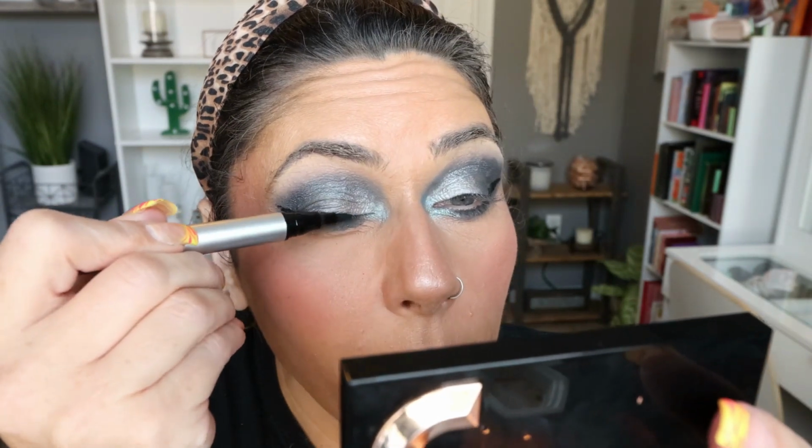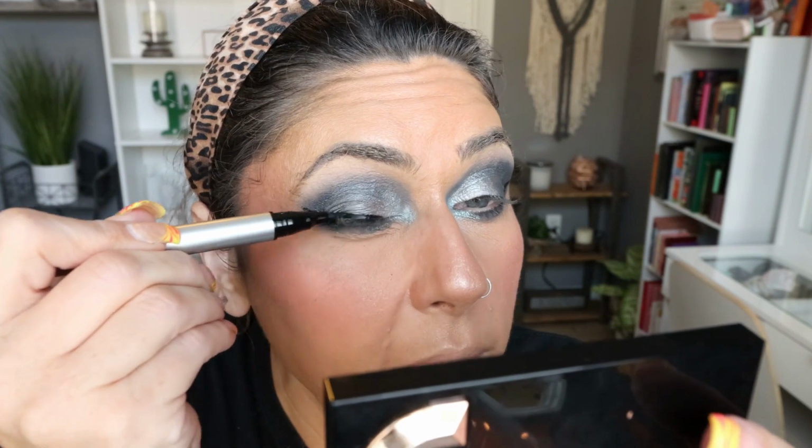I will say that both the felt tip liner and the wing stamp work beautifully. The felt tip liner is wet enough that it applies really easy, no tugging, no pulling, and you get that nice rich black. I really, really like this liner. I love liquid liner, and that's another product that I hate spending a lot of money on, because products like Sheglam, the LA Colors from the Dollar Tree, Wet n Wild, all of those liquid liners are so good and so affordable.